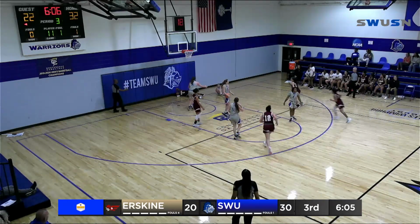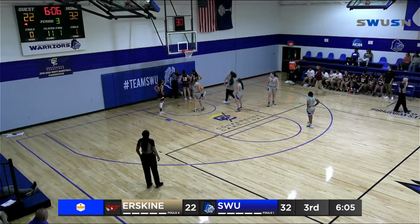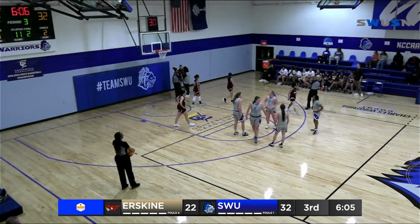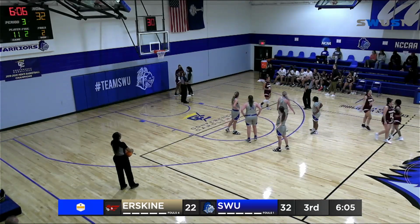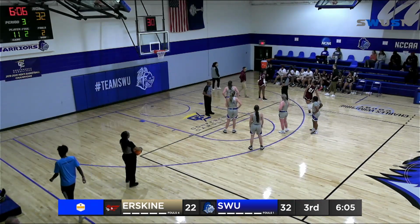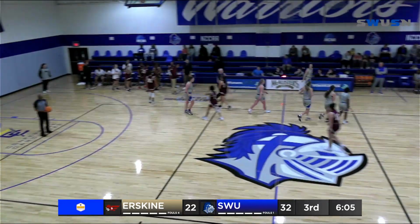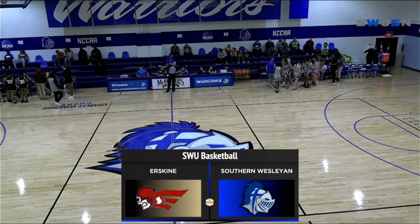Now driving and drawing contact, and Mitchell will go to the line to shoot a pair. Mitchell is down, seems to be a little banged up, but seems to be all right, it looks like. She's getting checked on just in case. Looks like she seems to be all right. Looks like Erskine might be calling a timeout. The debate might have been whether she has to come out of the game or not. But we'll take a quick break. The Warriors up by 10.